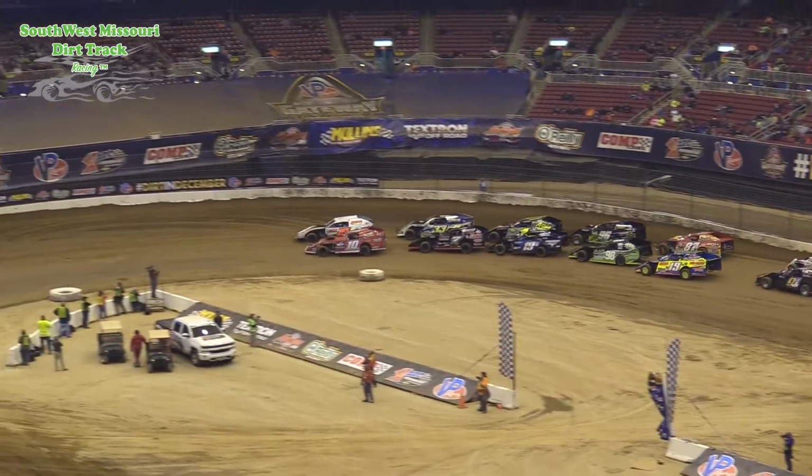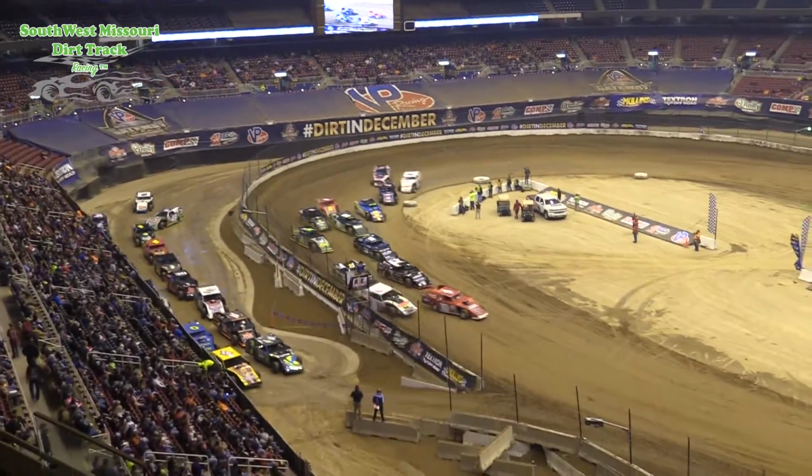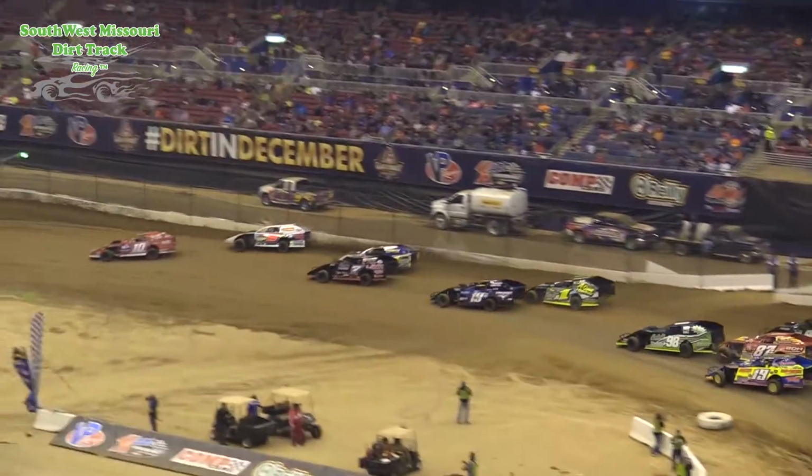Keep an eye on Ledford, outside front row. A couple of talented drivers as we go green. A lot of talented drivers together. Now the green flag is out. We are able to get a lap here in Modified number 1.